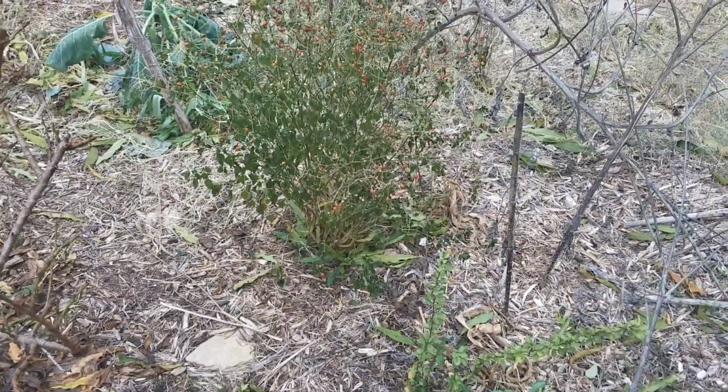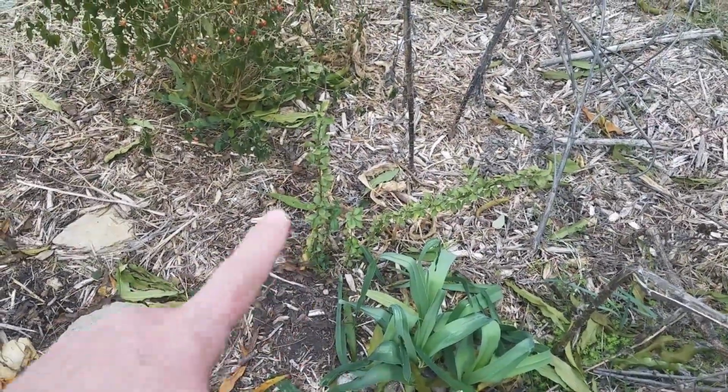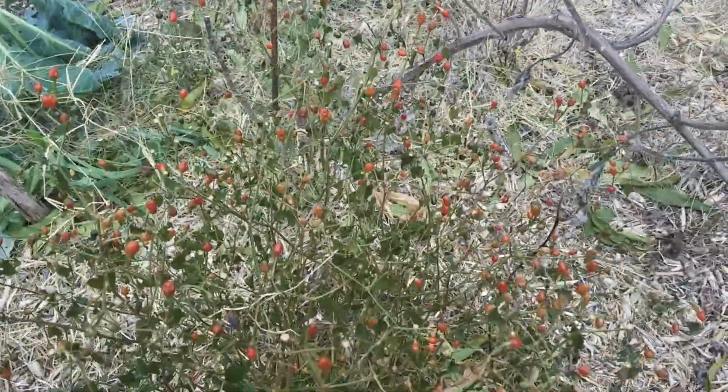Alrighty. This is what I call my turmeric bed. It's part of the backyard garden bed that I have, and you can see the garlic and the quince here. Garlic and quince came through just fine, unscathed. And this is the chili Pekin.